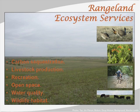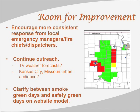One of the things that became evident when we were working with these diverse audiences is, especially when you talk to an urban audience, they don't care about livestock. That's not really what interests them. The other ecosystem services that rangelands provide are actually much more important. Things like wildfires and carbon sequestration, recreation and open space, water quality and wildlife habitat. These are all things that are much more important, and you need to include in your message when you're talking about prescribed burning. We found some room for improvement in what we were already doing.